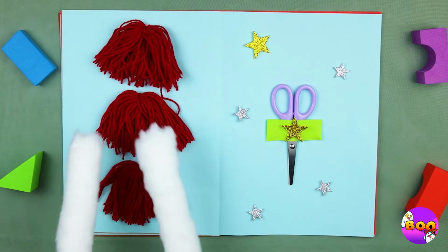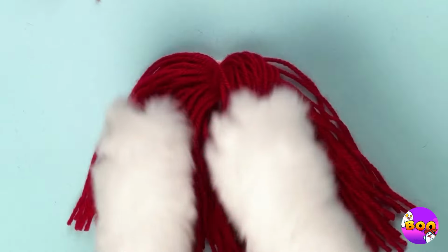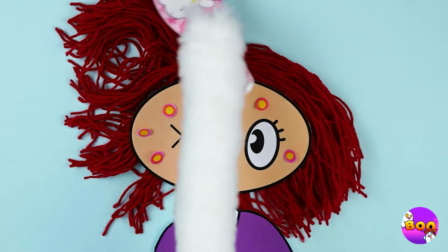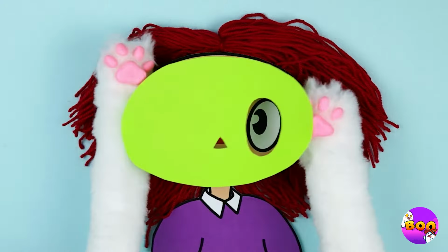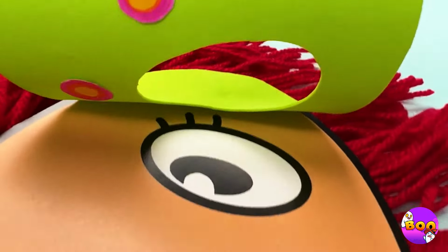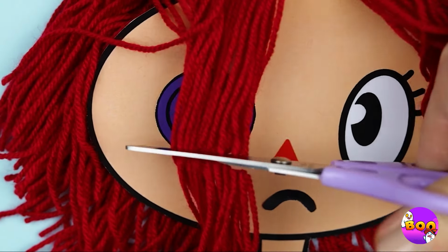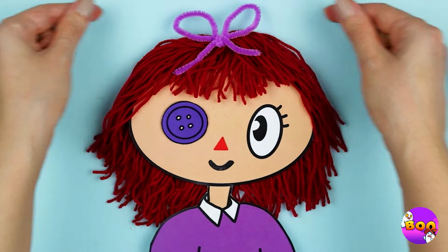I wonder who these are. It's Eve and Hello Kitty. And Ragatha, but she doesn't look too good. Let's comb her hair for her. Now for a quick facial. That takes care of those blemishes. Now a cute button for that eye. And let's fix up those bangs too. The final touch, a cute bow on top.